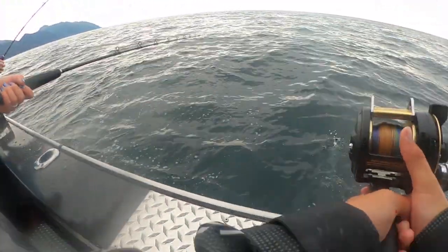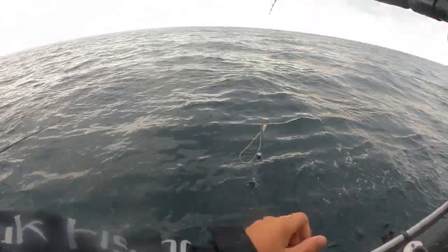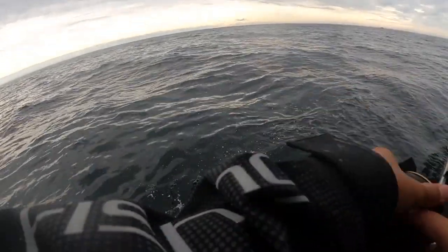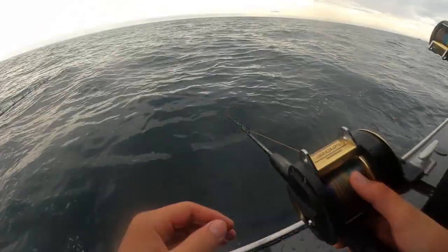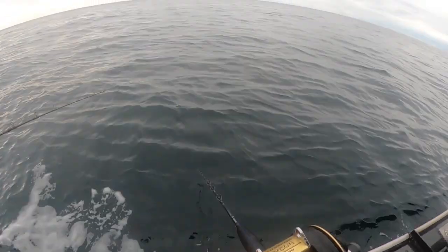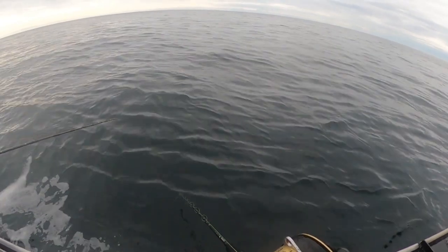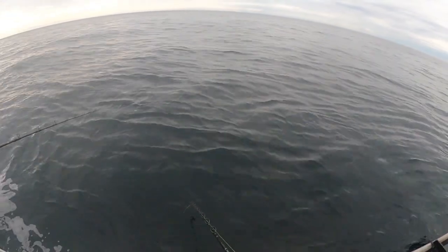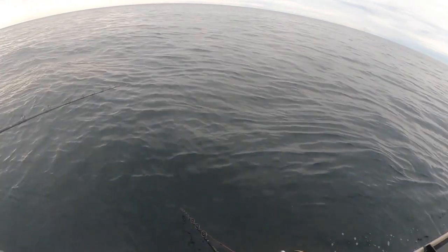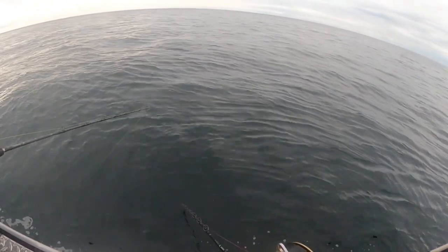I've caught 3 little ones. Tiny babies. You remember your colors on your line? Third drop. I've caught 4 no keepers. Brandon's caught zero, Dad's caught 2 keepers. That's it. Actually, I got 3. You did get 3, you didn't get 4.